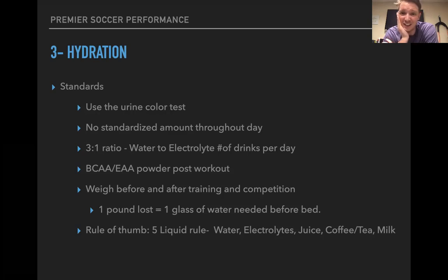Now that's a very rule of thumb based rule. It's not very scientific, so again, just take that for what it is. But it's a really good way to gauge based on your hydration status as you're training throughout the week.